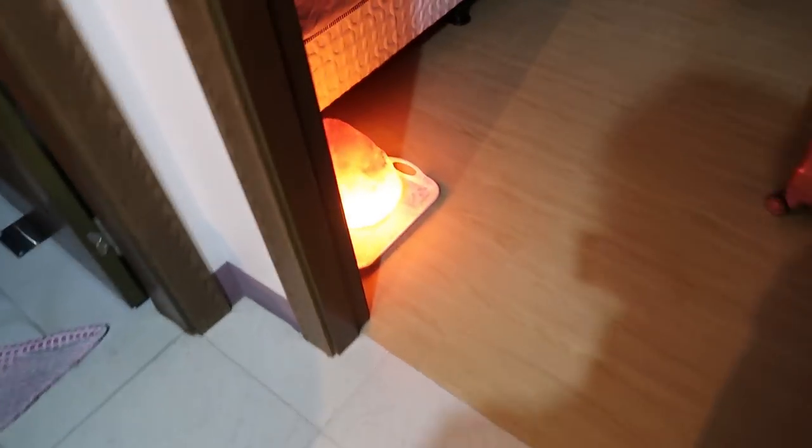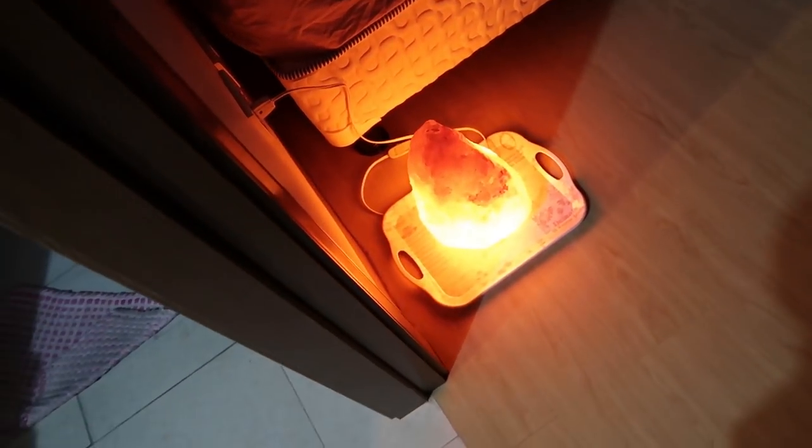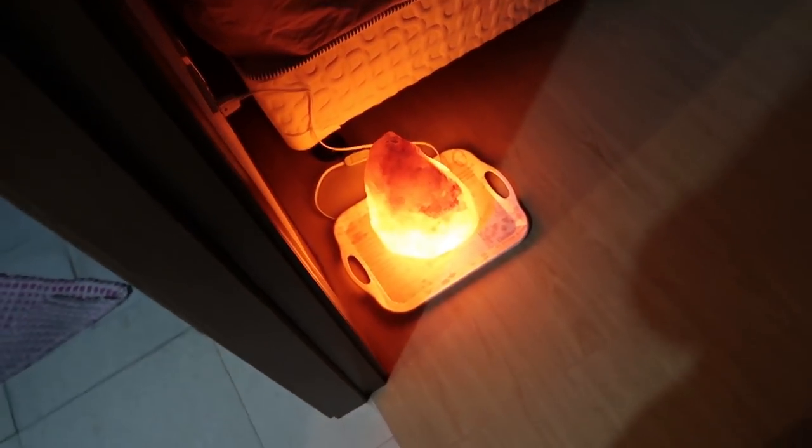Went to the supermarket to buy some fruits, kasi nagkakrave ako ng suha. Bago ng pink berry, tropical mango. We're finally home! And I opened the lamp agad para positive energy. I love it. Sobrang ganda niyan, guys.